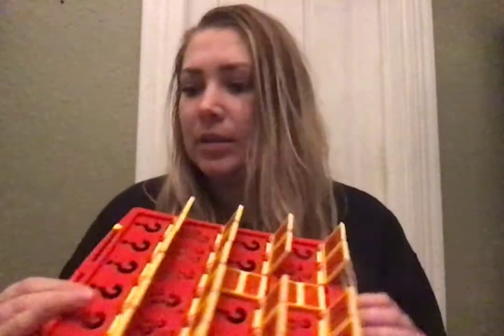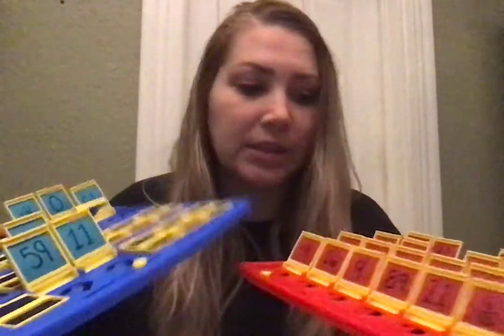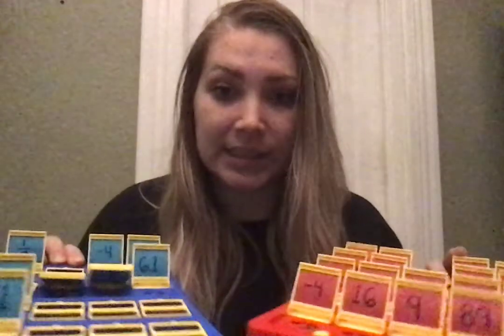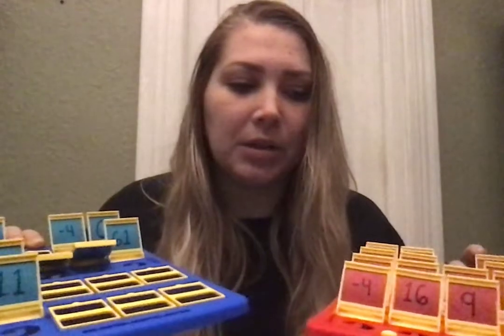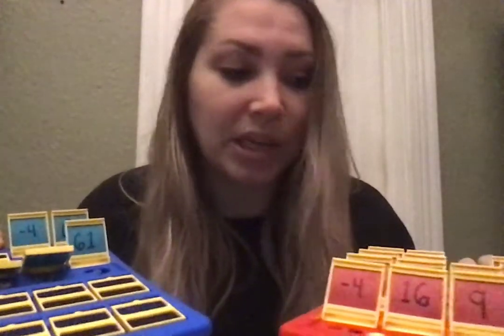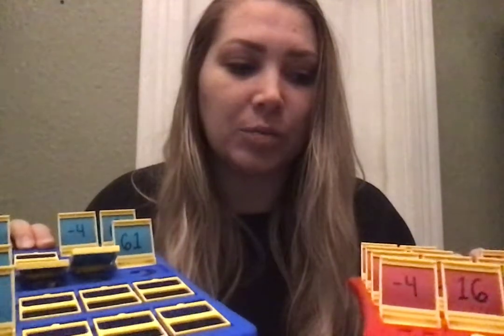So this is my game boards and some pieces. I made all of the pieces. There's 48 numbers in total. There's 24 on each board. Each board has the same numbers. The only thing I didn't make for the game was the actual game boards, which I adapted from the game Guess Who. But I have 24 numbers on each board.